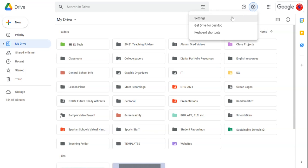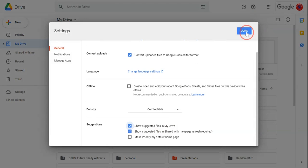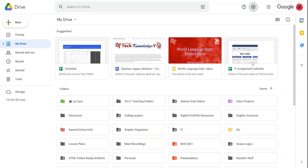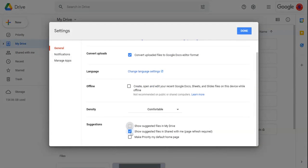If you go to settings, there's also an option for suggested files. Okay, this will have these most recently used files up top. Okay, so the ones that have been edited in the past however many days or weeks or whatever. Okay, so you could toggle that on and off. So suggested appears right here. It's usually four most recently used, opened, edited, whatever files that you've looked at. So that's in settings. Okay, you could also show suggested files in shared with me. That's an option. You could turn that off. You could turn it on. Okay, so that'll be the four up top and shared with me that have been opened or edited.